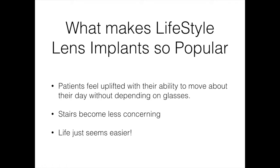But patients do feel uplifted when you can remove your need for glasses, even though you might choose to wear glasses once in a while, say at night or early in the morning. The idea that you don't really have to in order to drive or in order to do what you want to do, there's something that just makes you feel young again. Stairs we've already talked about, and life just seems easier.